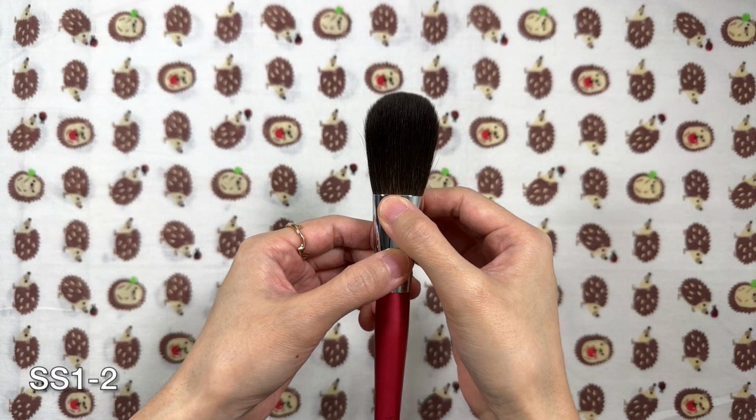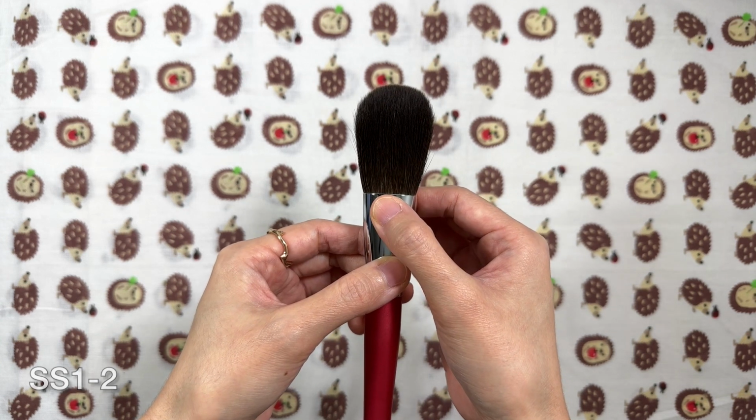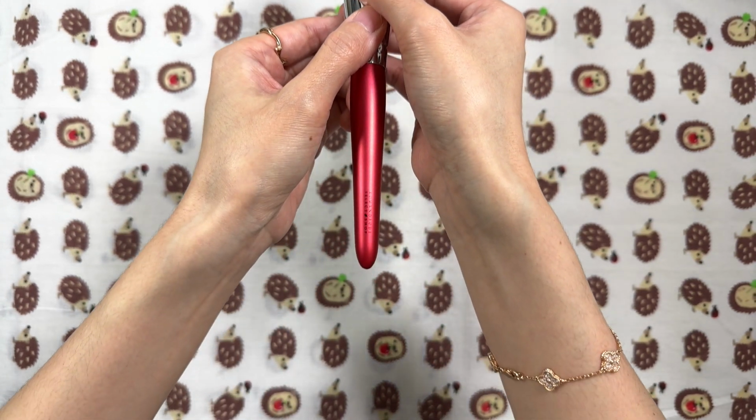Here's the SS1-2 flat gray scroll powder brush. I'm just going to call it SS12 to make it easier. It's a standard medium paddle-shaped powder brush. I was curious to see how the hairs would compare to other brands. This looks like a powder brush on the small side.